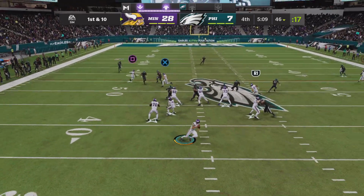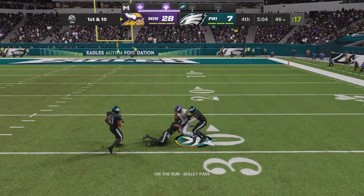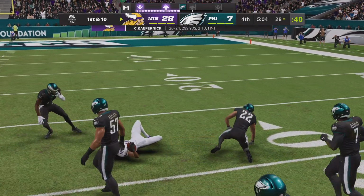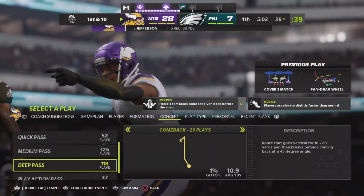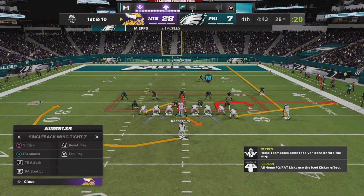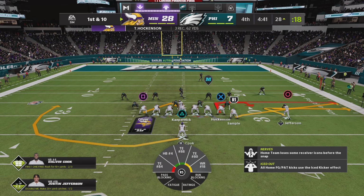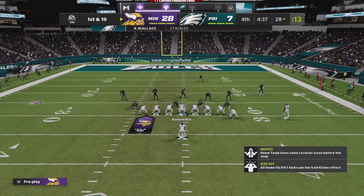Play action. Now Kaepernick sliding out of the pocket. To the right side and complete to Jefferson. And he'll go down, but not before getting this inside the 30. Still throwing the football here, even with the big lead. Yeah, I know you and I came up in a different era and we think about sportsmanship and all that. Other people think about fantasy points and getting their numbers. That's all they care about right now.